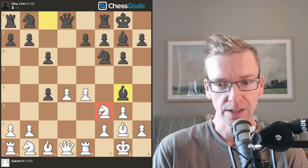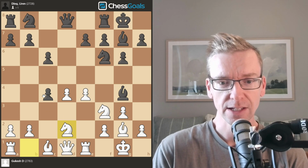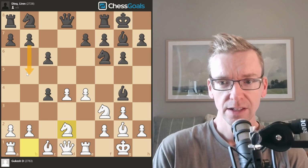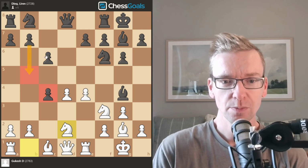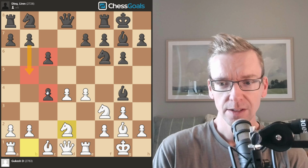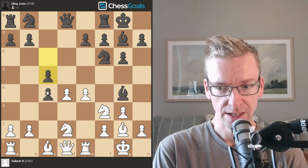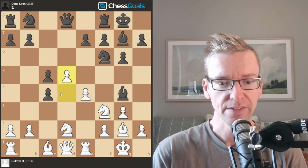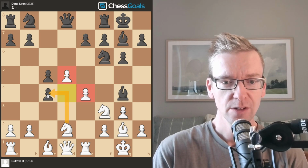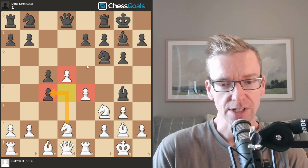Bishop g4, pinning the knight. Knight b to d2. I'm looking to play knight takes c4 soon. Now here the top move is pawn to b5. And pawn to b5 just makes this pawn structure on the light squares where the c pawn can't be captured. But instead, Ding plays pawn to c5. And this is a mistake. After c5, Gukesh is able to play d5, securing this extra space with knight takes c4 coming soon. Ding doesn't have any compensation.